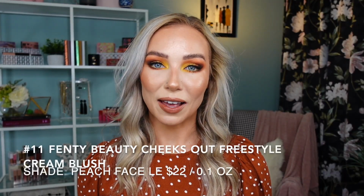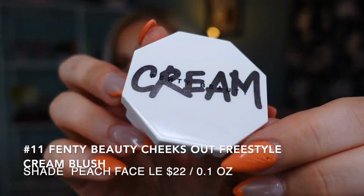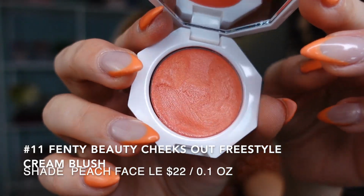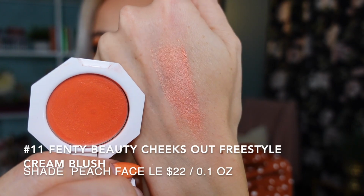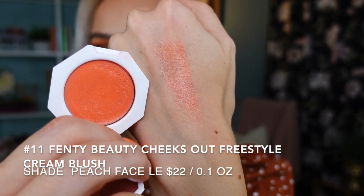On spot number 11, I do have a cream blush by Fenty Beauty. This is Freestyle Cream Blush Cheeks Out in the shade Peach Face, which was a holiday limited edition of last year's. This is a very sheer formula that has a slight luminosity to it within the color itself. In the pan, it does look coral. However, on skin, it goes more of like an orangey creamsicle.